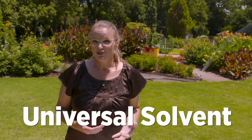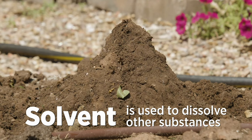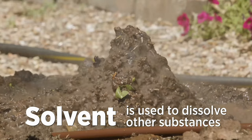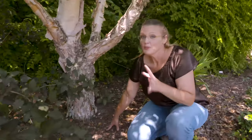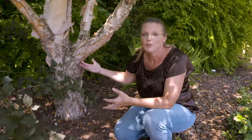The other thing to know about water is it is known as the universal solvent. A solvent is something that can dissolve other substances. Water is known as the universal solvent because it dissolves more substances than any other liquid. The majority of a plant's water is absorbed through its roots. And because we know water is a universal solvent, any of those nutrients, including fertilizer, that might be in the soil get dissolved in that water, and that's how it's taken up through the plant.